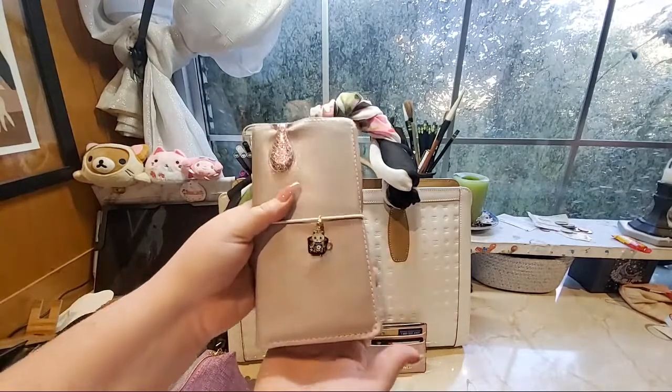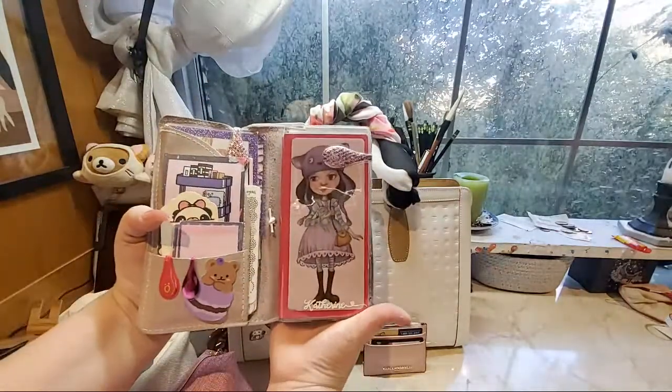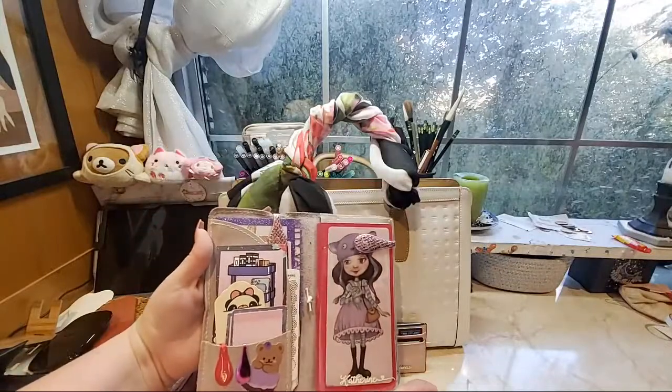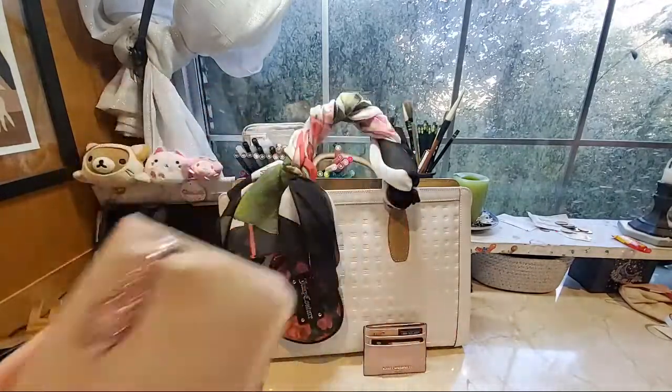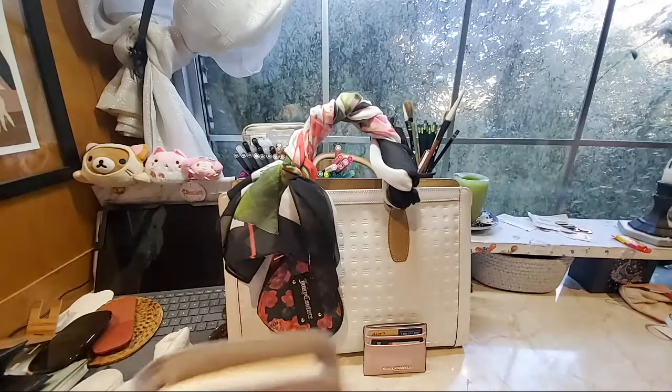I'm in the Foxy Fix. I don't think y'all saw this. There she is. There's my Valentine's planner. Okay. So there she is.